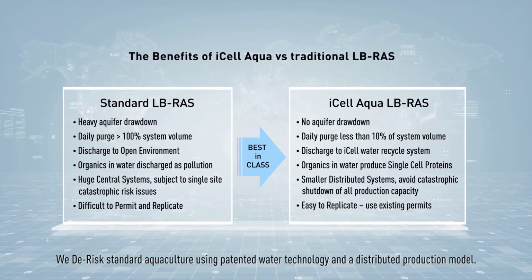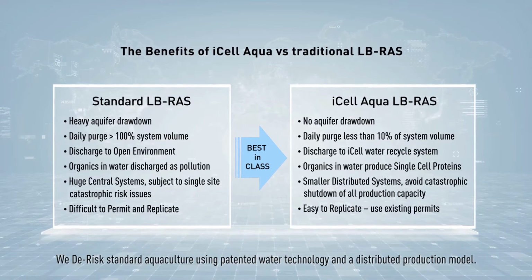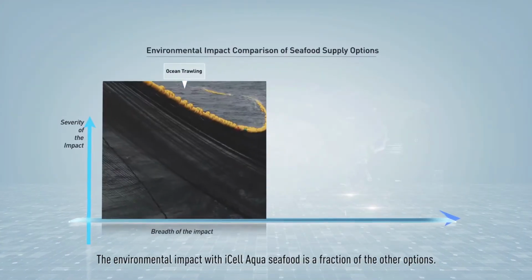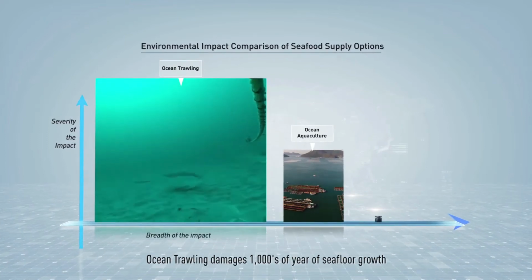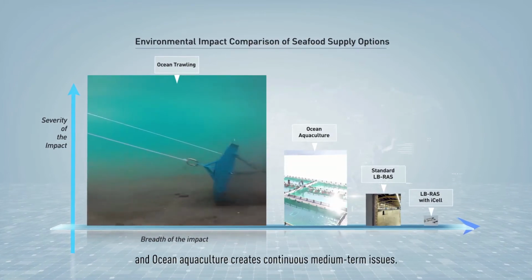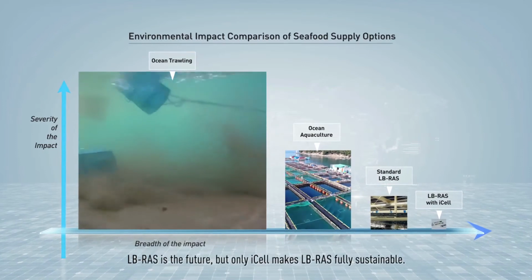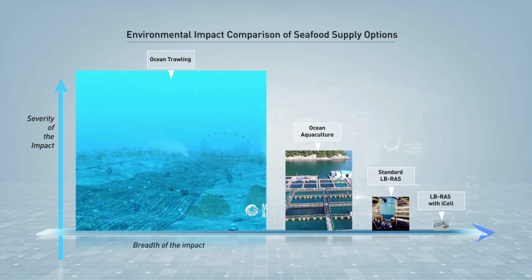We de-risk standard aquaculture using patented water technology and a distributed production model. The environmental impact with iCell Aqua seafood is a fraction of the other options. Ocean trawling damages thousands of years of seafloor growth, and ocean aquaculture creates continuous medium-term issues. LB RAS is the future, but only iCell makes LB RAS fully sustainable.